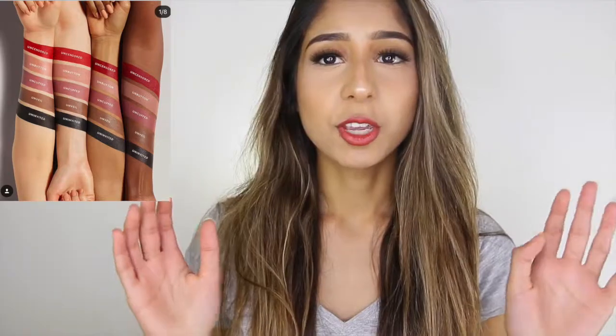Next up, we have a couple more additions to Fenty Beauty's color lip paints. These shades look bomb AF. I definitely am going to be going in stores and swatching them. So pardon my hair in a different way. I don't know how I feel about this, but at least it's not coming in my face, and that's all that matters.